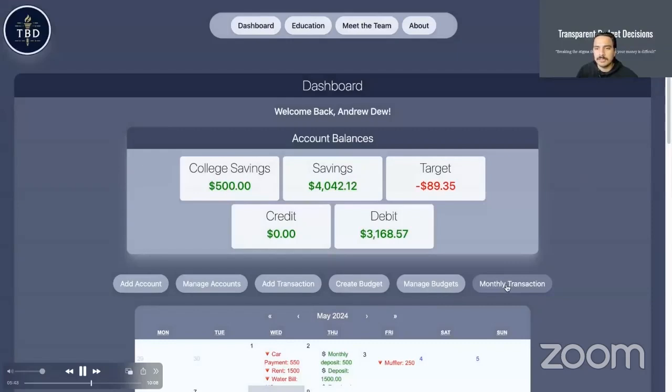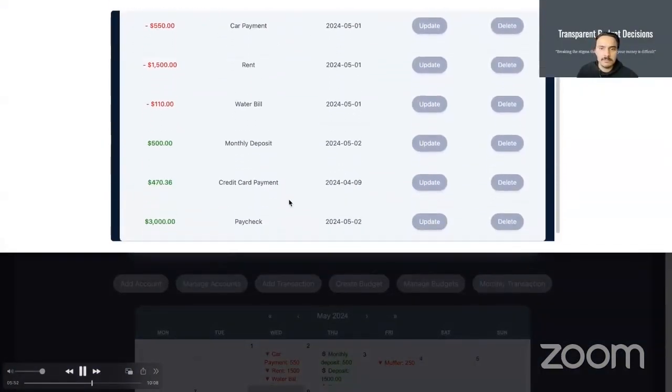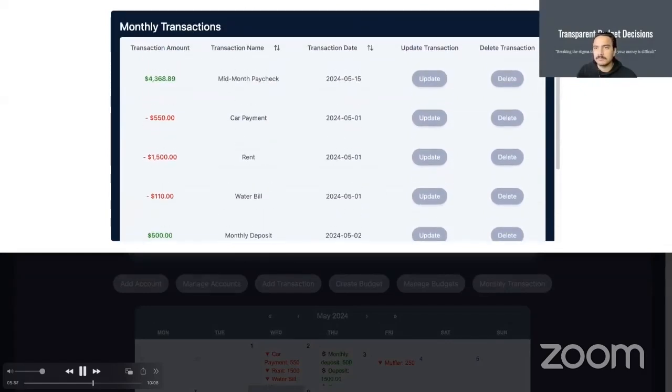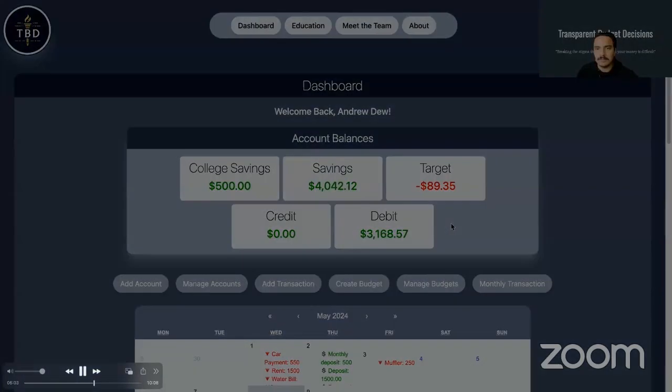And lastly, we'll take a look at our monthly transactions. These transactions happen monthly, so you can always update them or delete them as needed. Next, we'll take a look at our tables, our calendar, and our line graphs.